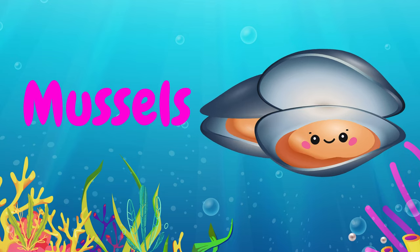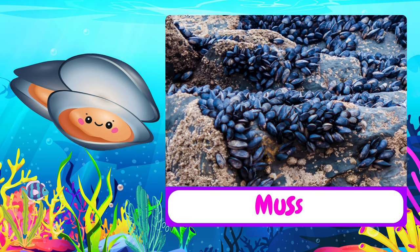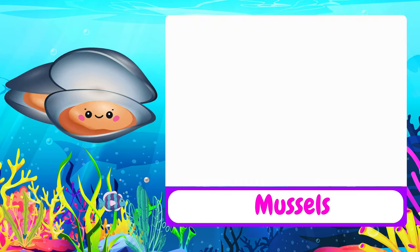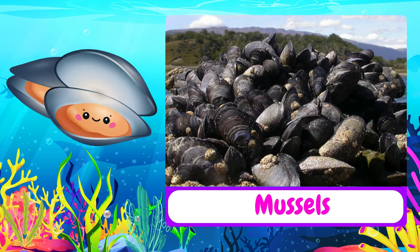Mussels. Mussels might look like simple shells from the outside, but inside, they're hard at work. These cool creatures can filter water, cleaning it by eating tiny particles.